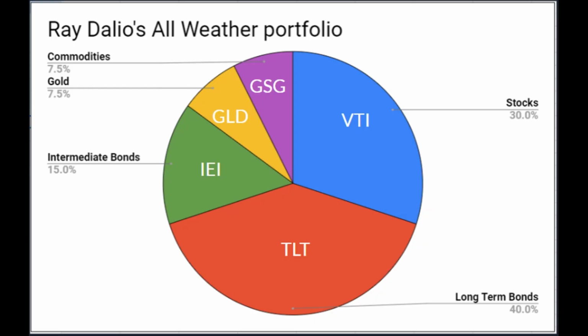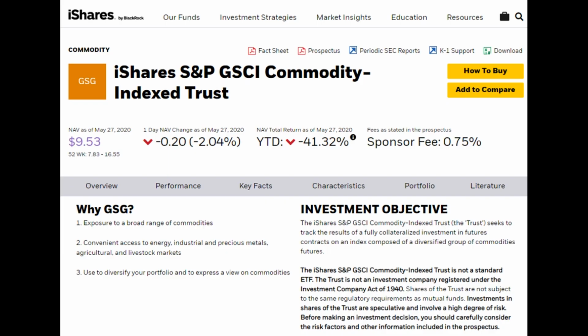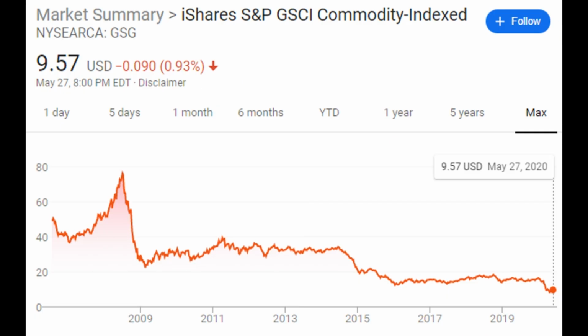Finally, Dalio's portfolio has a 7.5% allocation to commodities. This can be done through the iShares S&P GSCI Commodity-Indexed Trust, GSG. GSG is a trust that tracks a pool of commodities, including oil and natural gas, in addition to some exposure to meats and livestock. Historically, the fund has performed terribly due to the low inflation environment that we have been living in for the past decade.